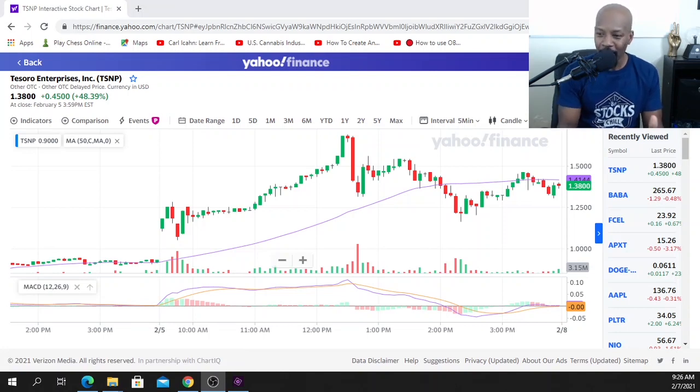Now, if you're unfamiliar with charts, this is what you call a candlestick chart. And I did something I said I wasn't going to do. I said I wasn't going to trade TSNP, but I actually did. I'm going to show you what I was looking at when I decided to make my trade. I did sell at a great profit, and I was able to buy back in and add 1,000 more shares, and also have some cash available.